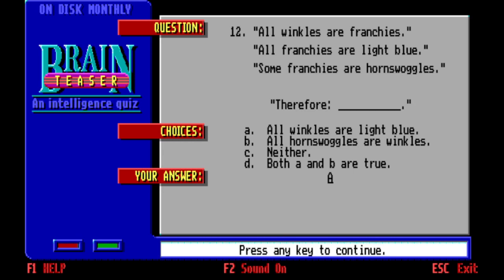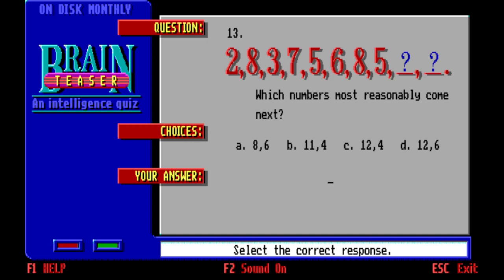Hornswoggle was a hornswoggle. And only some Franchies are hornswoggles. Not all. But since all Winkles are Franchies, therefore some Winkles may not be hornswoggles. But since all Winkles are Franchies, and all Franchies are light blue, therefore all Winkles must be light blue. Makes sense to me.